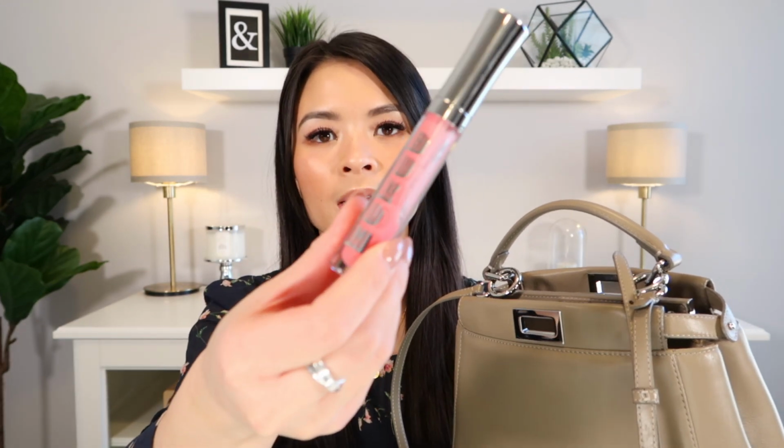And then, oh, in here I see a few more things. Okay, feminine products, always important to have. And oh, I've got another lip gloss. This is the Buxom lip gloss in the color Kristen. This one provides very similar effects to the Dior Lip Maximizer, except I find that I like that one more. I feel like it's a little less sticky, a little less thick.